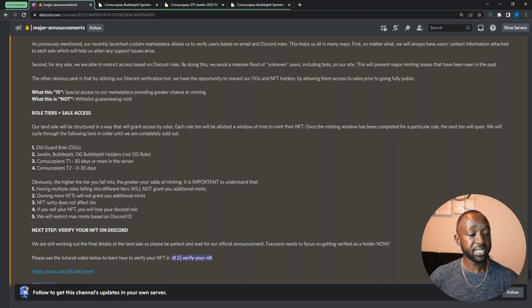Now, if you sell your NFT, please understand that you will lose the Discord role, and the only way you're going to be able to get that back will be to basically purchase an NFT and go through the verification process again. Now, the last thing to keep in mind here is that they will also be restricting the total number of mints that you can actually do or participate in based on your Discord ID.